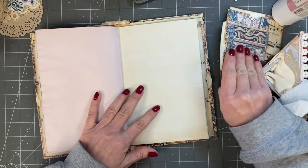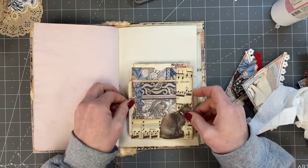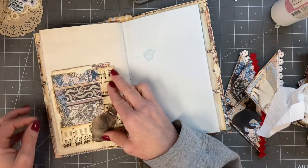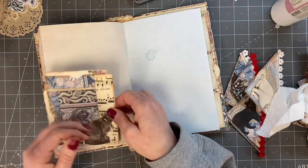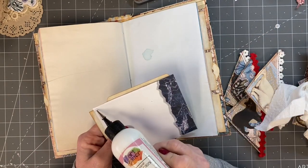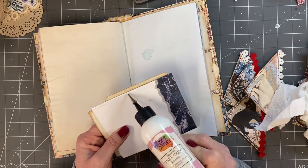Is relearning. Okay, so I'm gonna go ahead and put it on this side because I really do want it to stick that way. And then I want to make sure that I don't go too far to the edge.